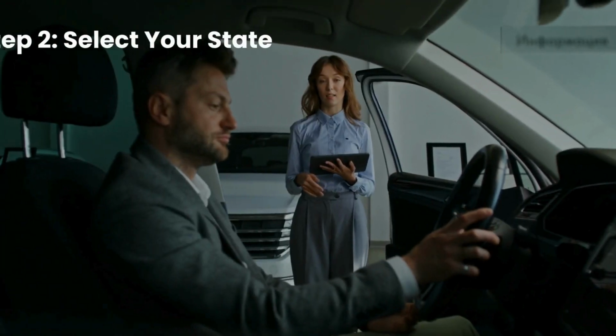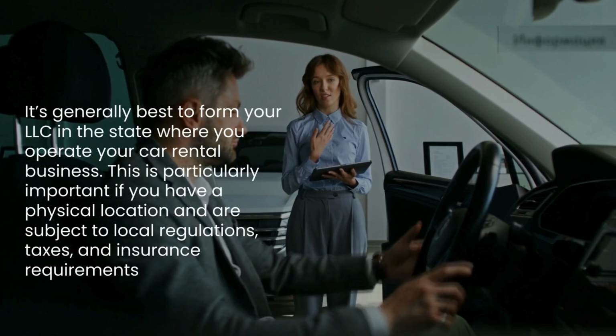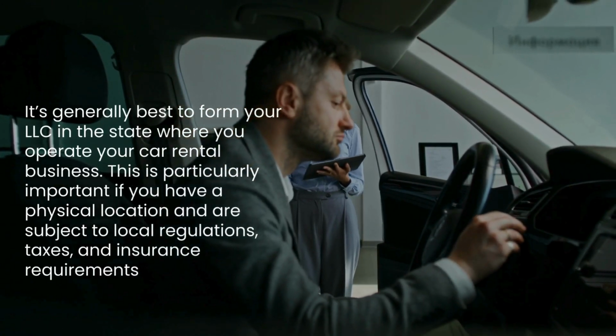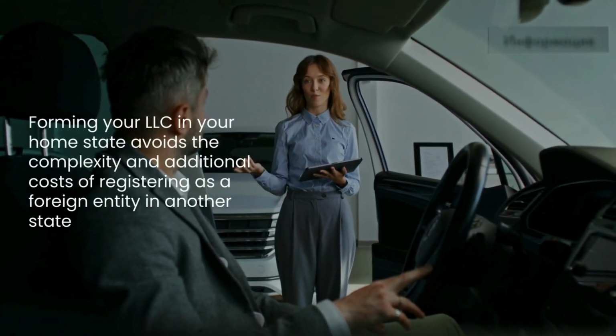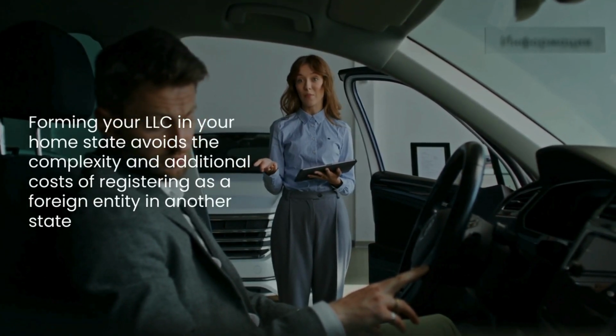Step 2: select your state. It's generally best to form your LLC in the state where you operate your car rental business. This is particularly important if you have a physical location and are subject to local regulations, taxes, and insurance requirements. Forming your LLC in your home state avoids the complexity and additional costs of registering as a foreign entity in another state.